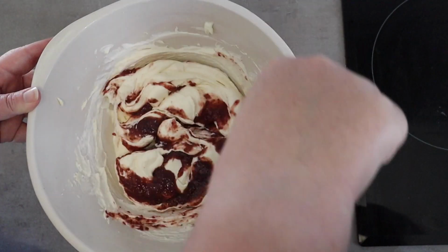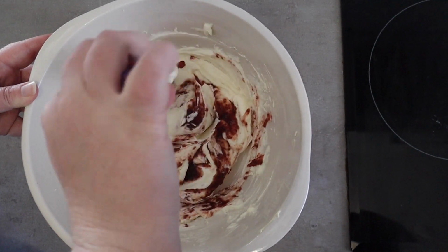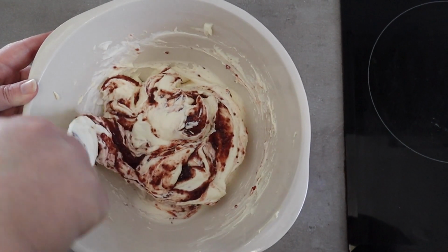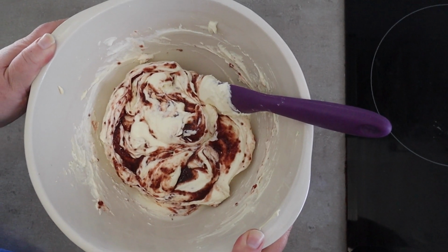How good does that look? It looks so good. Okay, I think that's pretty good. So our cheesecake mixture is ready now.